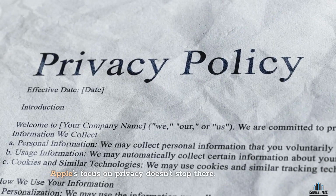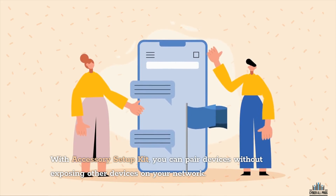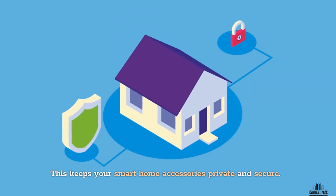Apple's focus on privacy doesn't stop there. With Accessory Setup Kit, you can pair devices without exposing other devices on your network. This keeps your smart home accessories private and secure.